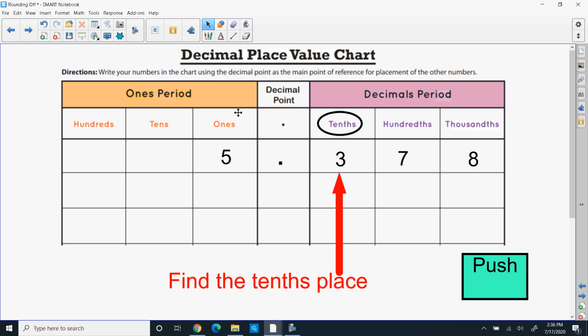We put 5 and 0.378 in there. And the first thing we have to do is find the tenths place. There's the tenths place circle that's right next to the decimal. So it's important to know your place values: tenths, hundredths, and thousandths. Try to count by tens, but we're talking decimals. So notice they spell with a TH at the end, THS at the end.